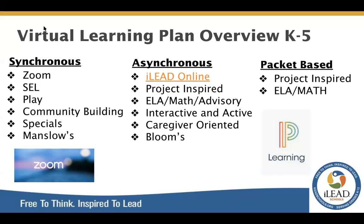For especially our K-1-2, we wanted to make sure that this asynchronous piece was caregiver oriented. It would be very difficult for a kindergartner unless it was a kindergarten specific app, which is part of our plan through Edmentum. But through PowerSchool or a learning management system like Google Classroom, it would be very difficult to expect a kindergartner to do that on their own. So we really wanted to give caregivers the opportunity to log in and then provide the support needed to their learners at home. And this is where the blooms happen.